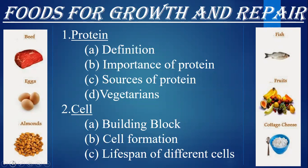Then we discussed cells. What is a cell? A cell is the building block of our body. We can say that a cell is the basic unit of life. Then we discussed cell formation, how new cells form. The old cell divides into two halves and each half grows separately and forms two new cells. And which nutrient do we need to perform all these things? We need protein. If we eat enough protein in our diet, the new cells form.